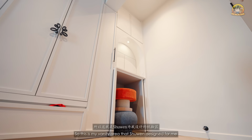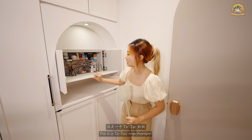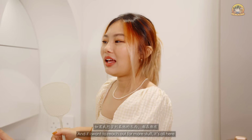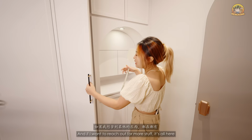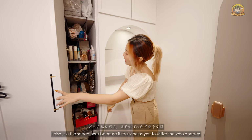There's a lot of storage. My makeup and stuff is all behind. This is a tic-tac mechanism, and if I want to reach out for more stuff, it's all here. I put the kind of racks that you saw in the kitchen here too, because it really helps to utilize the whole space.